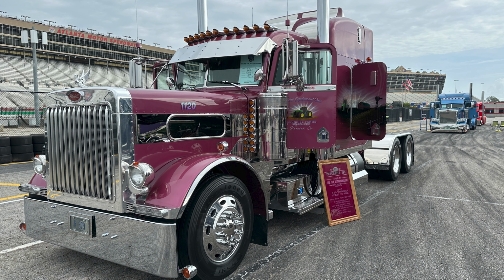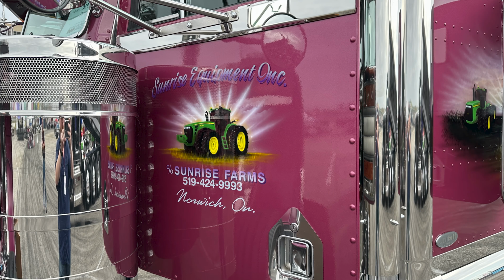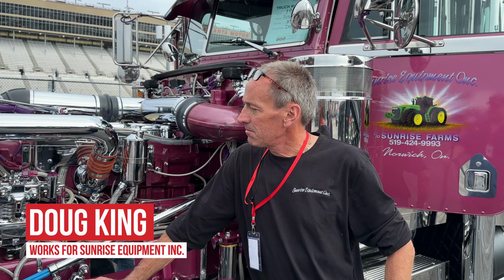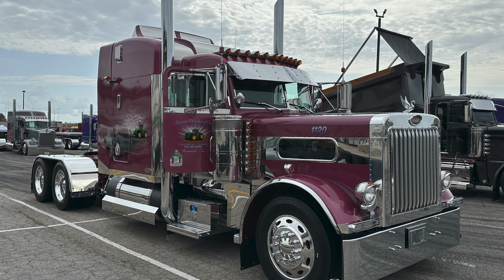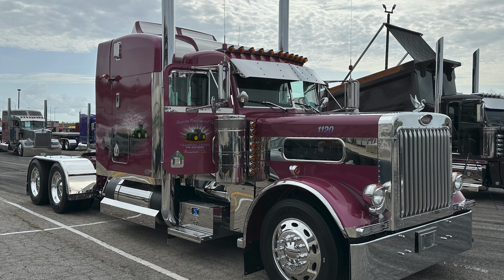Hi, my name is Doug King, and I'm here representing this 1997 379 Peterbilt that's owned by Sunrise Equipment Auctions in Norwich, Ontario, Canada. I built this truck 27 years ago as a mechanic for Peterbilt Motor Companies. It's been in our barn probably for almost 18 years of the last of its life. We got it out early this spring.